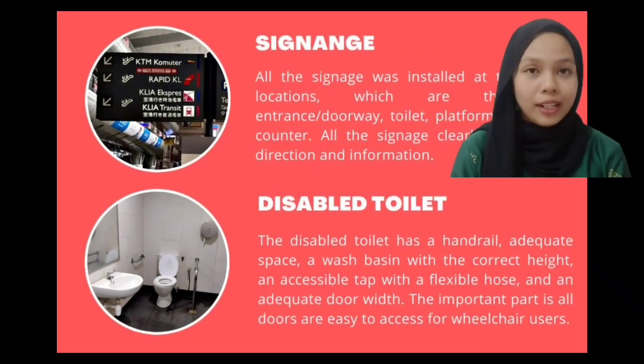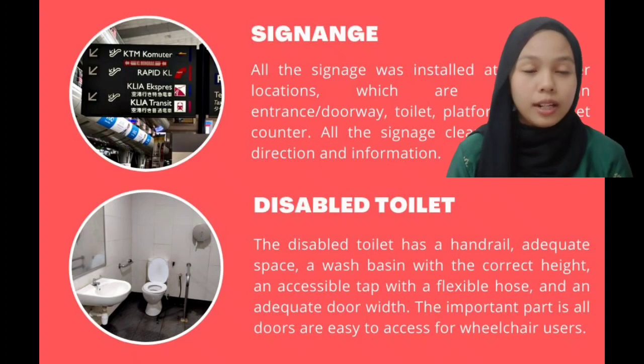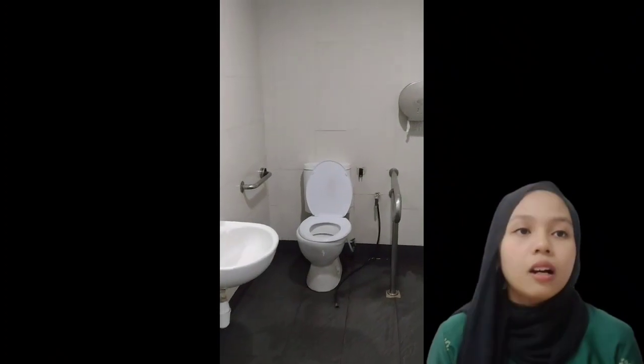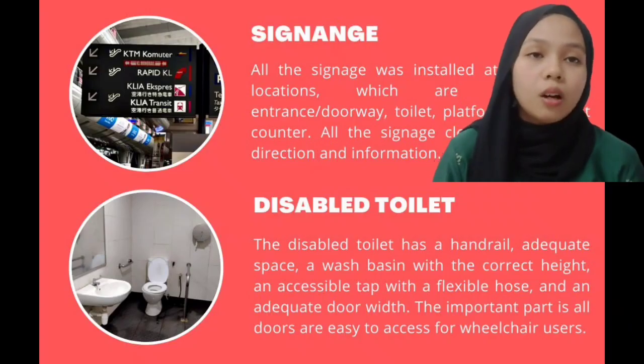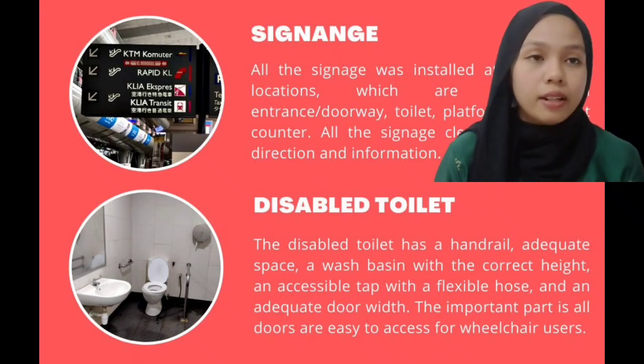Analysis of disabled toilet. There are several standards to be made in the provision of disabled toilet in terminals. All stations provided disabled toilets and comply with Malaysia standard. The disabled toilet has a handrail provided, adequate space for wheelchair users, a wash basin with the appropriate height, an accessible tap with a flexible hose, and an adequate door width of 1,200 mm for wheelchair users.